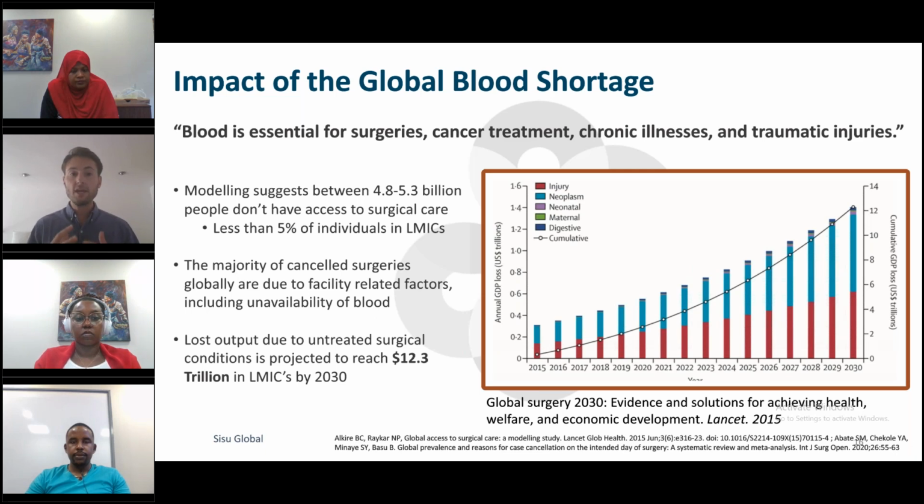Now, even if a patient can get to surgery and is able to access surgery, there is still the risk of that surgery being canceled. And the majority of canceled surgeries are due to facility-related factors, of which unavailability of blood is a major one. And so by analyzing all these factors, these researchers were able to come up with this modeling about the impact of GDP loss that is associated with this lack of access to surgery.